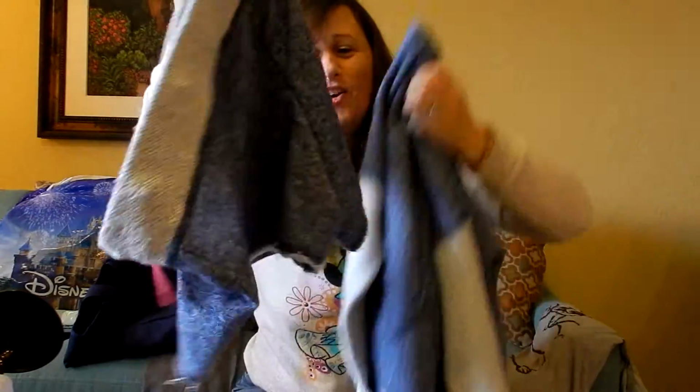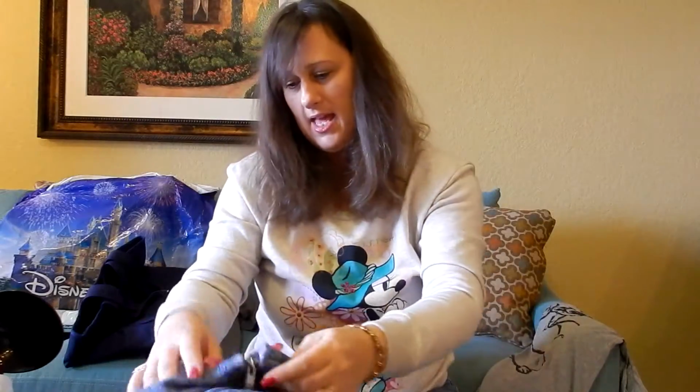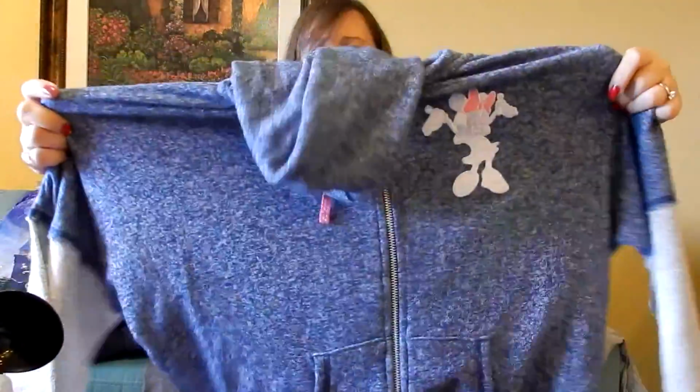These are not cheap. That's the reason I never bought them. It's like, this is absolutely ridiculous for this. The pants are $29.95, and the jacket $54.95. I just couldn't get past the price, so I never bought it for myself. So thank goodness for Christmas and a husband that's finally said, yes, you need to get this because you really like this.